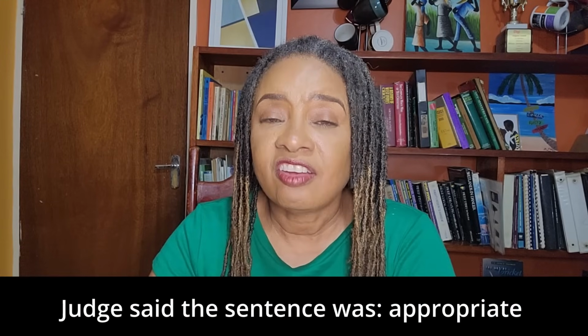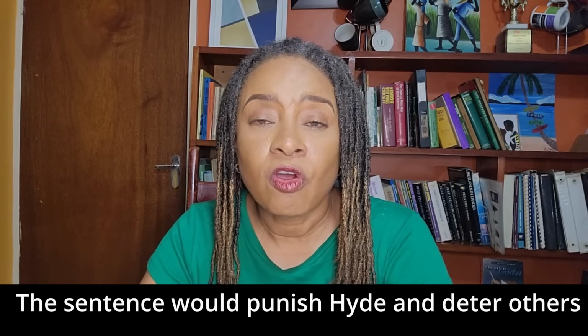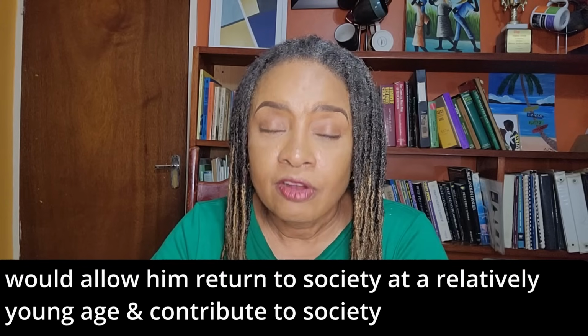The judge said, in coming to the final sentences, she looked at whether the sentence was appropriate, right? She said she decided it was proportionate to the seriousness of what had been done, that it would punish him, but also deter anybody else who might be thinking of doing the same thing. And at the same time, it would allow him to return to society when he's still relatively young enough to still be a productive member of society. She said what had been done in this case was horrifying. She said people who behave like this must expect to pay with significant periods of imprisonment. But at the same time, she made a point of saying Hyde is to be given appropriate psychiatric treatment in prison to try to address the underlying problems so something like this doesn't happen again.